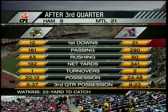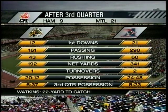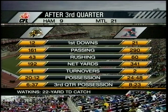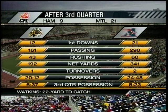The numbers through 3 quarters, the Ticats under 200 net yards in the football game so far, trailing the Alouettes badly in that department, but only down by 12 thanks to a couple of Montreal turnovers, the second of which Hamilton took and is now driving. And Matt, we've talked about this throughout the afternoon, the fact that Hamilton is alternating quarterbacks, so Kevin Glenn got 1 series, then it was Quentin Porter. Now they go back to Kevin Glenn in the third quarter.